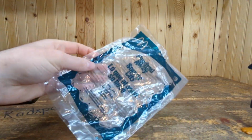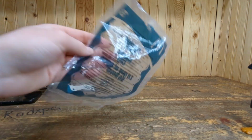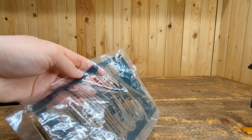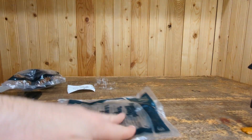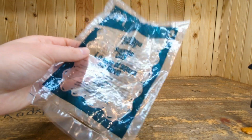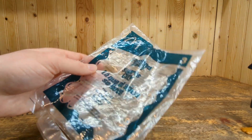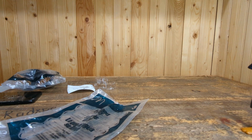Zoom out as far as I can anyways. And yeah, there's the bag. It's got all the disclaimers and all that, and other languages, warnings, like every other Happy Meal bag does. But yeah, very cool looking bag. Very big bag too. Usually they're like, I don't know, half the size of that. But yeah, that's all I got to say about the frog, or the toad.